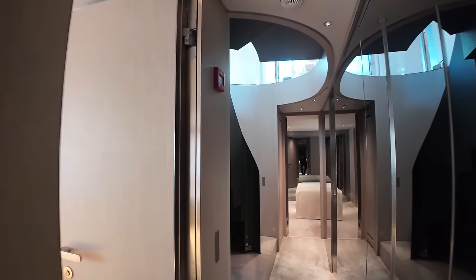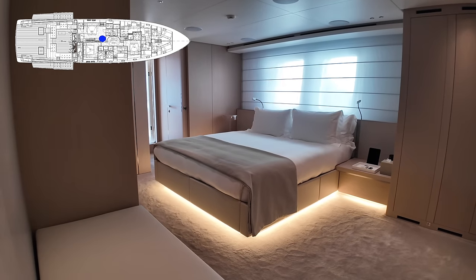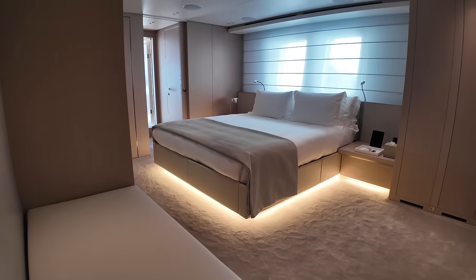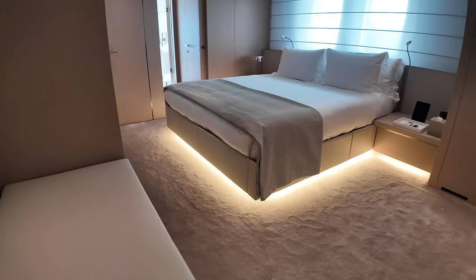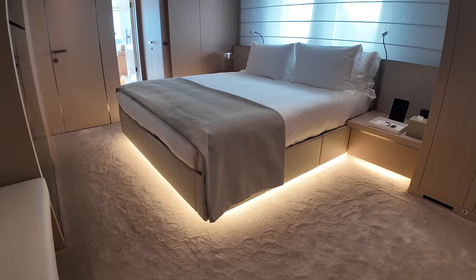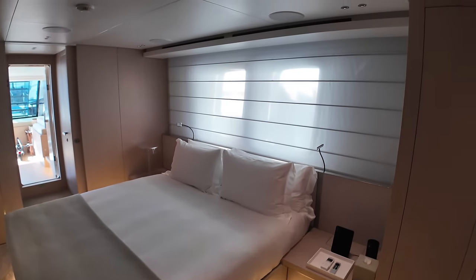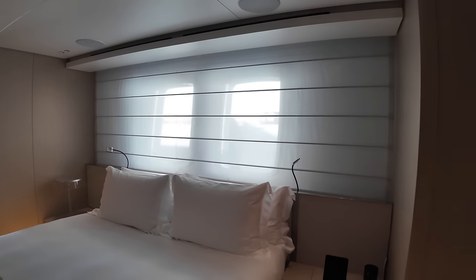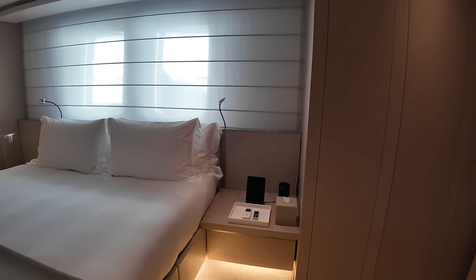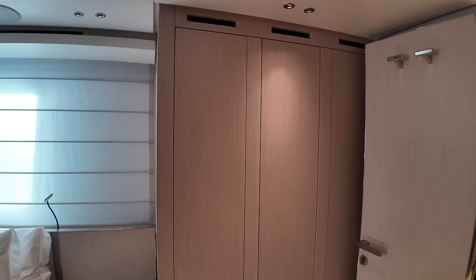Okay, so now we go into the master suite. And check out that for a master suite. Absolutely stunning. It's got an area we can sit over here just as we enter on the left-hand side. Beautiful indirect lighting all around the bottom of that massive bed. And again, look, two huge vertical portholes over there on that bulkhead. Again, reading lights either side. And they've got the iPad again for the climate control. Plenty of hanging wardrobe space over there.